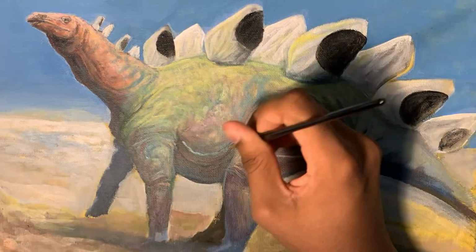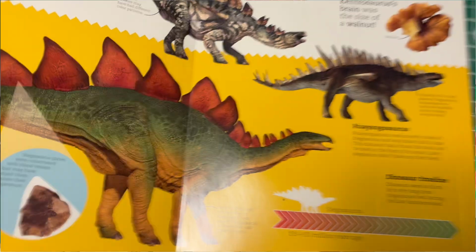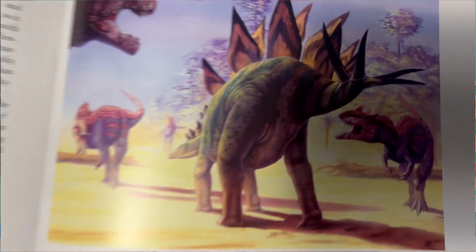This time, really. For the color scheme of this stego, I'm doing something a bit unconventional. In most artworks we see, there is a very general trend, which is green stegosaurus with red or orange plates. It's one of those constants in paleo art and seems to be the most prevalent of these paleo art memes.